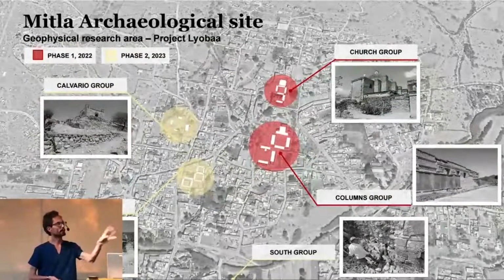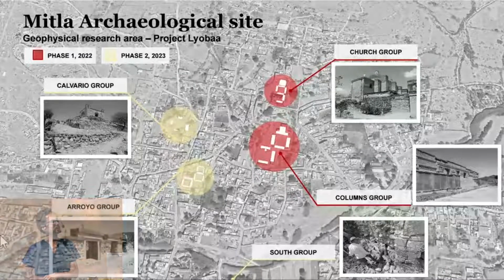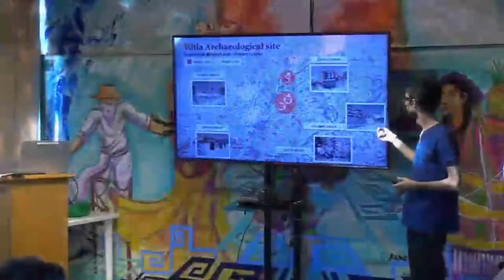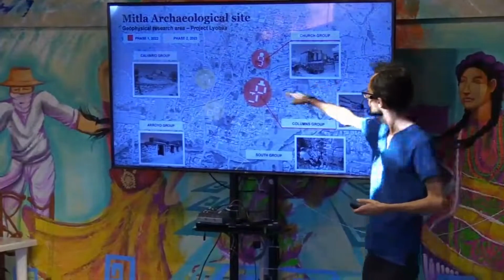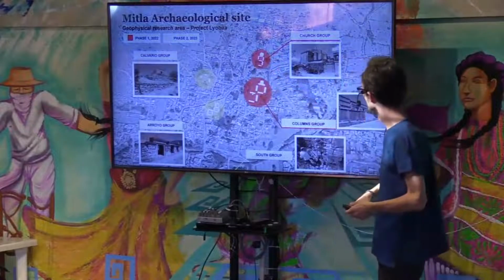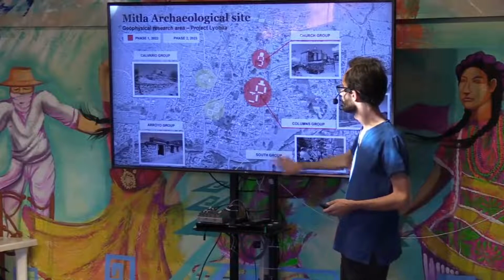Okay. Quickly, a map of the Mitla archaeological site. There are 5 important archaeological groups in Mitla. The most famous one, the Columns group, the one you saw at night in my picture. This is the main temple palace. You have the church group, which is just north of it. The church is just on top here in this U space. These are considered the main temples, the main places historically in Mitla. That's where you have the finest decoration.